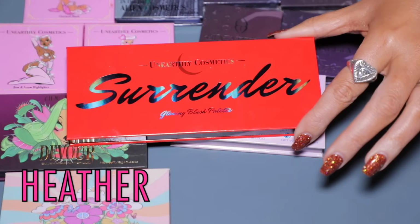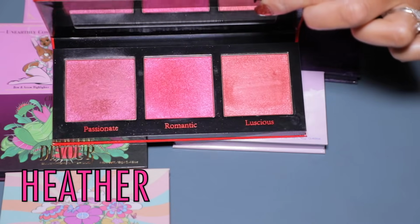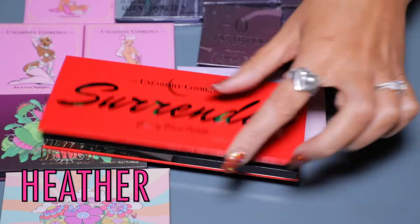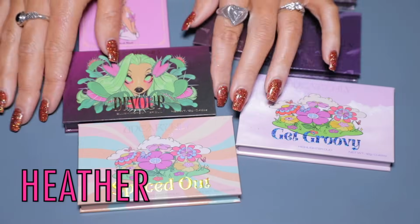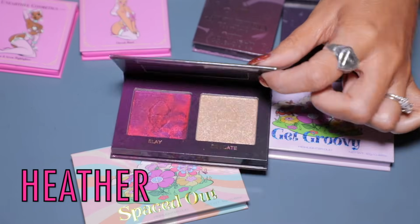This is amazing. Their Valentine's Day mystery box was so good. I don't even think it was a mystery box, was it? Or was it one of those where it was just a box set? But beautiful glowy blushes. And then, let's see, these launched this year. So this was part of their Halloween collection for this year, 2023.